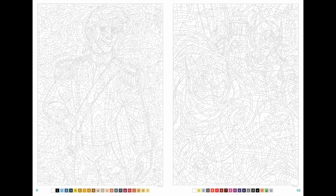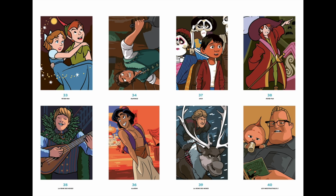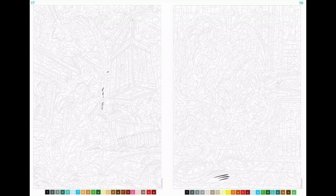It's kind of nice to have a book that focuses more on the male characters than the female characters from Disney, so that's a bit of a difference there too. And finally, in our colour by number section, we have the Looney Tunes book, and it is full of Looney Tune characters and scenes in the colour by number style.